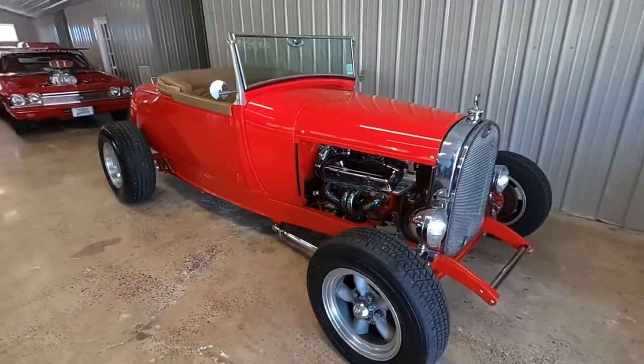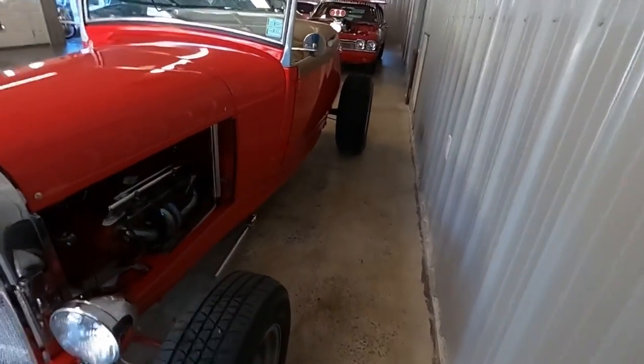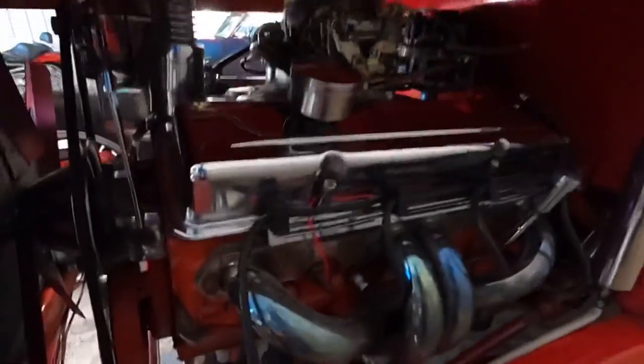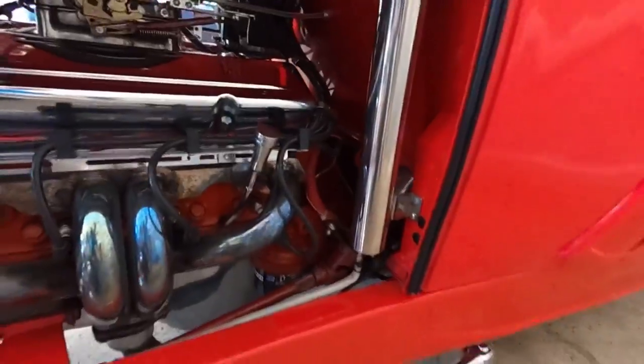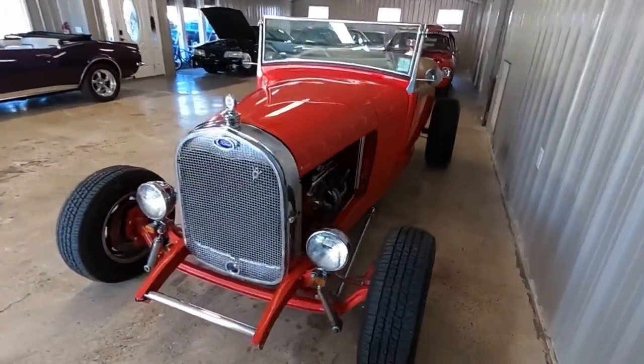So it does have the Chevrolet 350 up under the hood, and it is a Ford Roadster. It's a 1932 model, and they've put the common 350 under there. It's got plenty of power. She tries to kick the tires over every time you get into the gas.